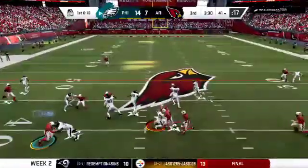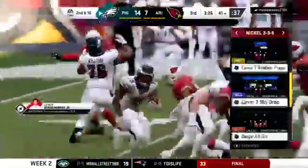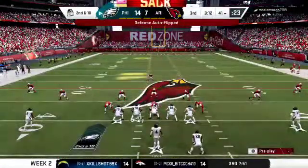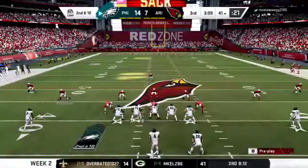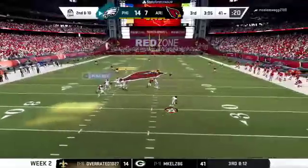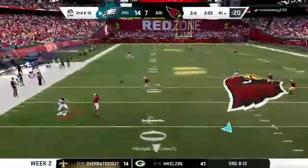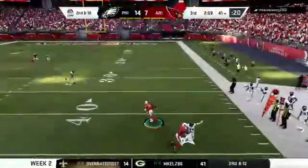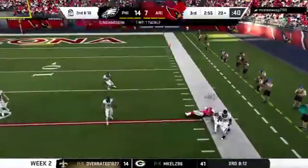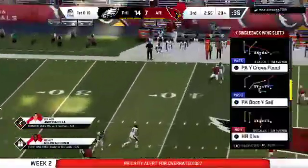Now a carry for Sanders. And this carry not as productive. He's swallowed up at the line of scrimmage. Solomon Thomas there on the tackle. Off the play fake, Fields flushed to his right. Oh, you saw that one coming. It's intercepted. Thrown back across his body. Picked off near the 42. And what a return as he brings this all the way back down to the 20-yard line.